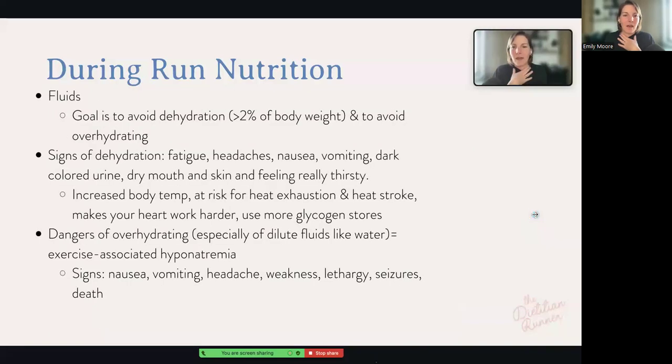We were talking about the dangers of overhydration. That is when our sweat rate is here, but our drinking is here. We're drinking more than we are putting out through our sweat. That is dangerous, especially when drinking plain water, and it can result in a condition called exercise-associated hyponatremia, where our blood sodium level drops too low.